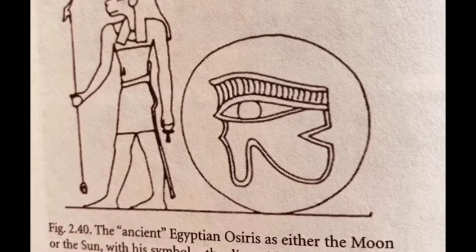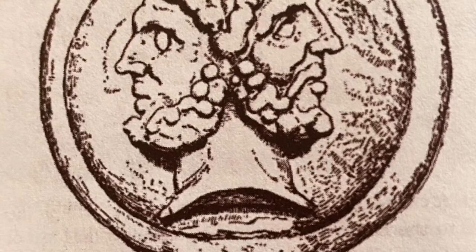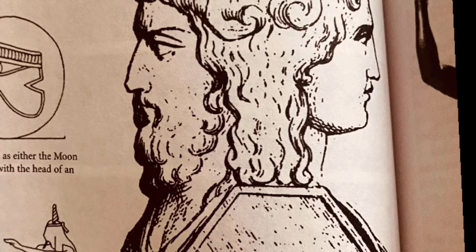Figure 2.4. The ancient Egyptian Osiris as either the moon or the sun with his symbol, the disk with the head of an eye. Figure 2.41. The ancient Egyptian Osiris as either the moon or the sun with his symbol, an eye disk. Figure 2.42. An old picture showing the two-faced ancient Roman god Janus. Figure 2.43. Janus, the Roman god watching doors and gates from both the inside and the outside.